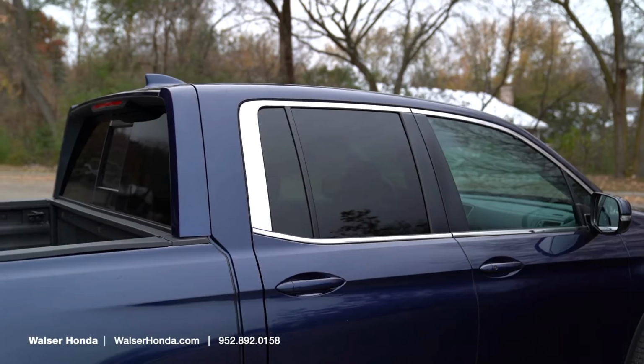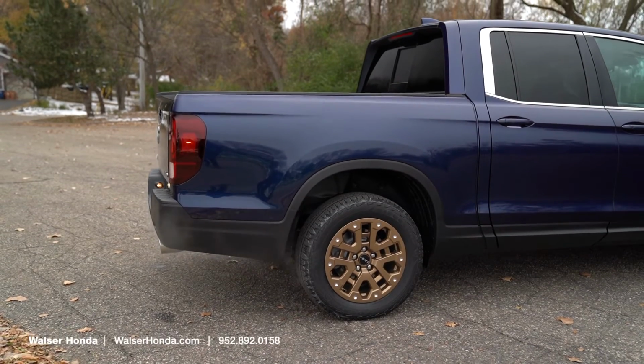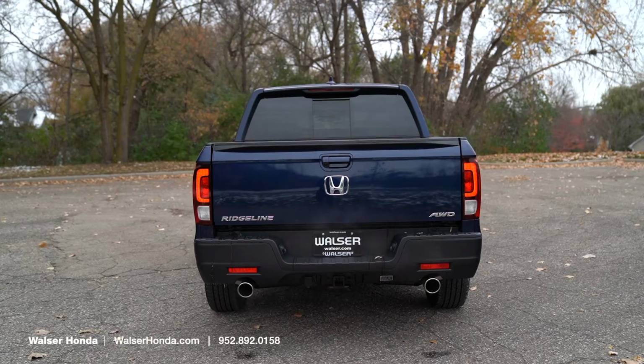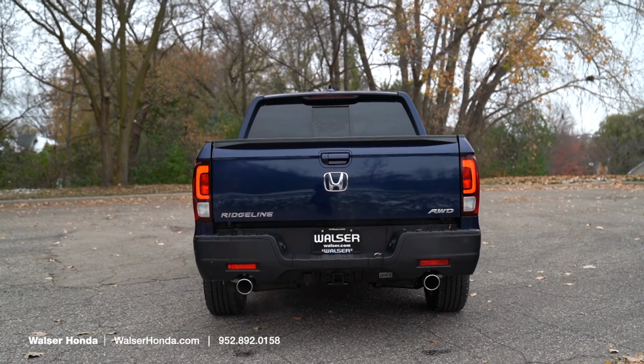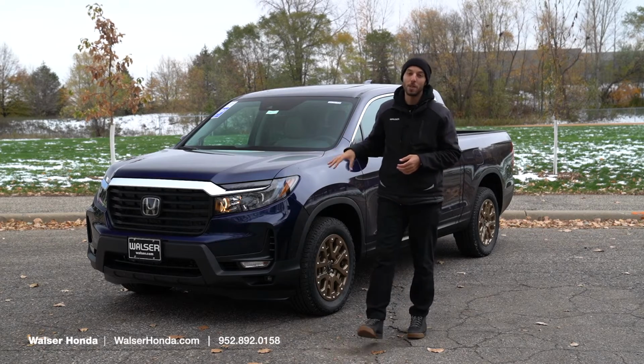So if you're in the market for a pickup truck, whether that's a mid-size or even a full-size truck, I think you've got to get out, take the Honda Ridgeline for a spin, go through all the features, all the settings in here, and see what you think. It might just be the perfect truck for you. So that was just a quick test drive in the 2023 Honda Ridgeline.